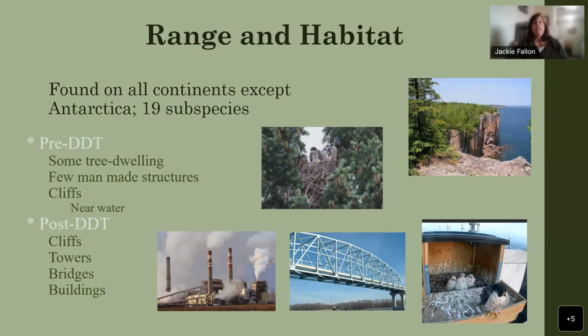We have adapted the landscape and created these alternate nesting sites like Multifoods Tower, over 600 feet tall, where we put up an artificial nest box as part of our recovery. Smokestacks at energy plants are a big part of our partnership in peregrine recovery. And again, like I said, underneath bridges and on historic cliffs.